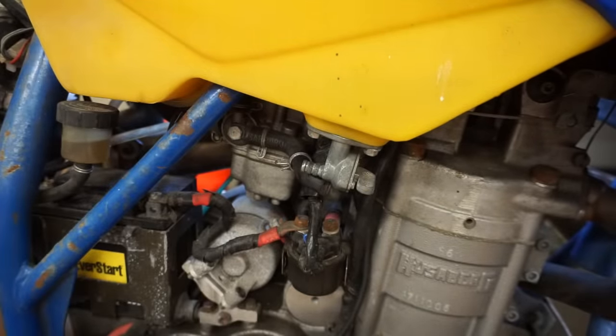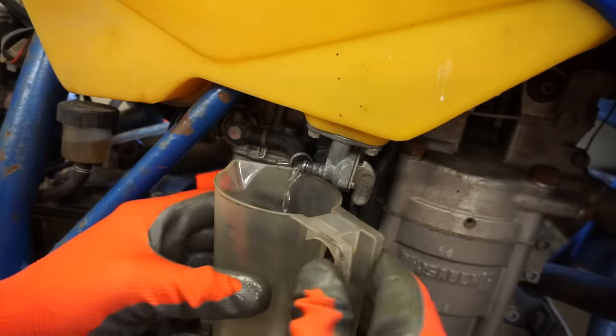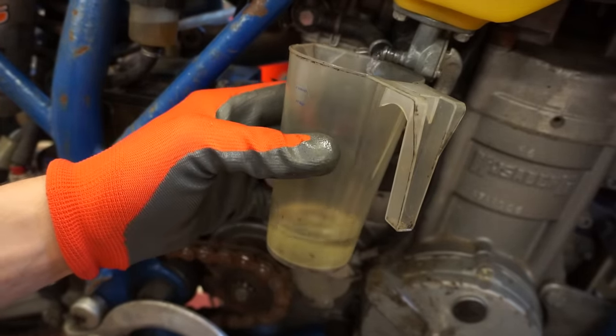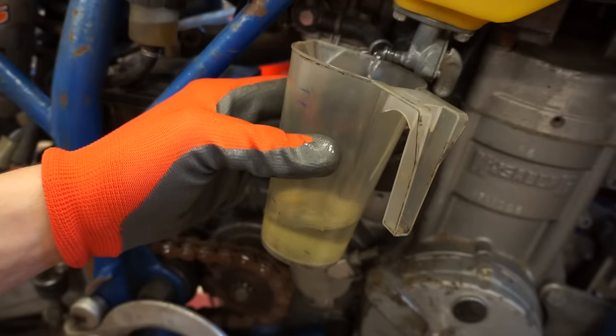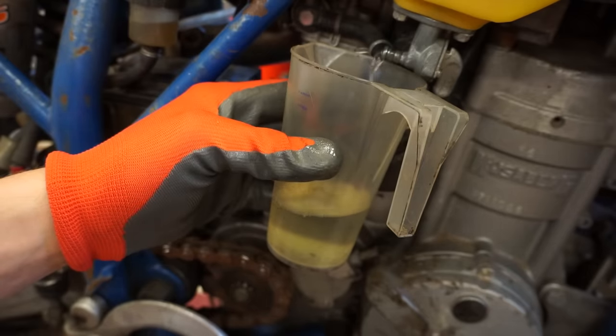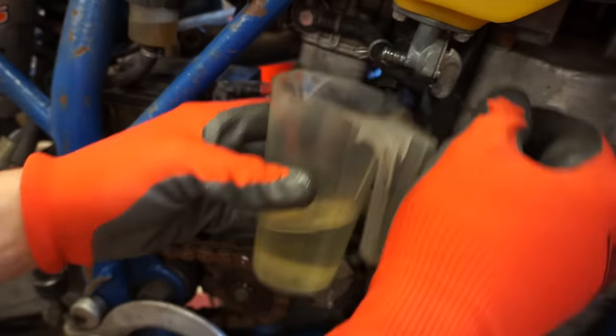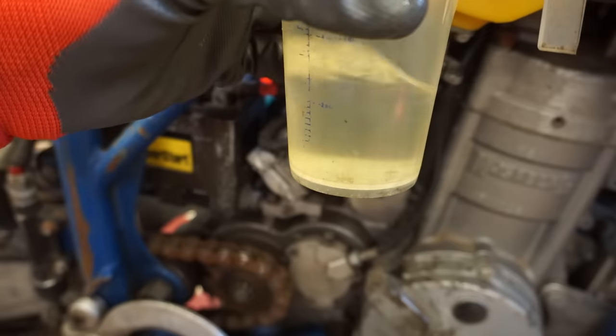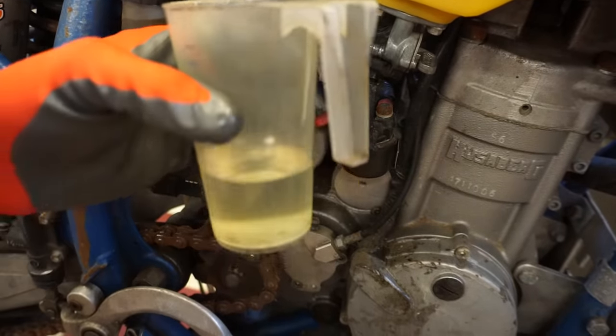Alright. See if there's any gas in there. Oh yeah. Looks like fresh fuel actually. See if there's any water in the gas. Not a whole lot of gas in there. Ooh, smells old. Smells really old. Doesn't look like any water in the gas though. You can see the tank doesn't have a line on it. But man, that is a strong smell out of there.